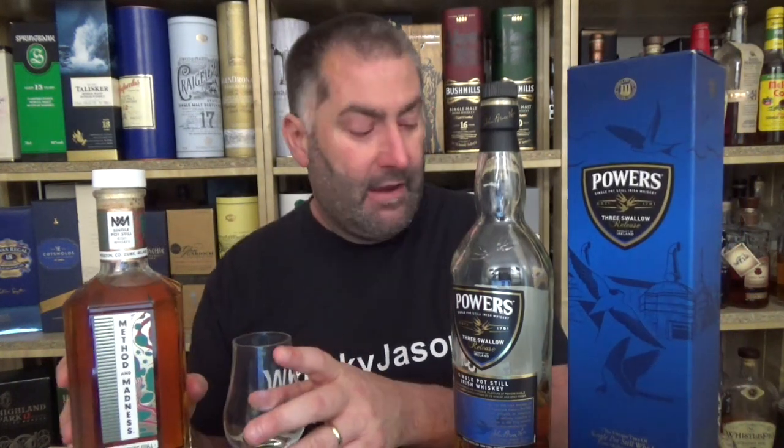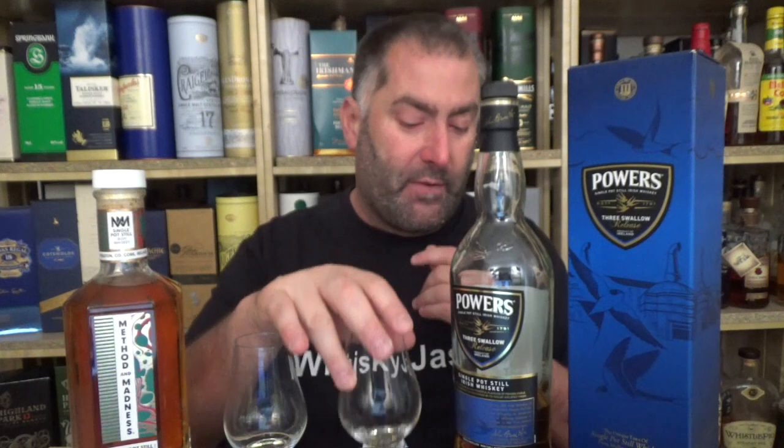So I'm going to pull out something that is also made at Midleton. Look at the old design here. I don't have the new Powers yet. I have to do those as well one day. This is the Three Swallows edition, and it's fairly bourbon intense. This is 40%, and this is single pot still.